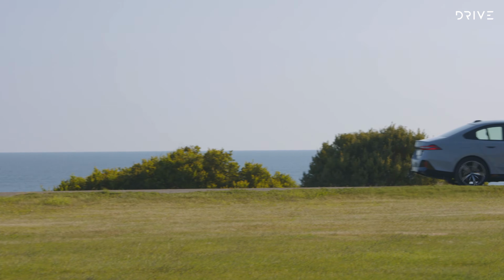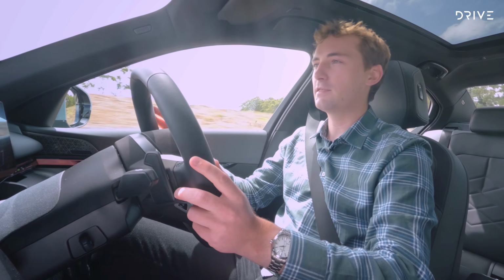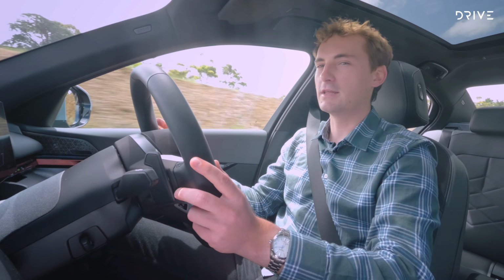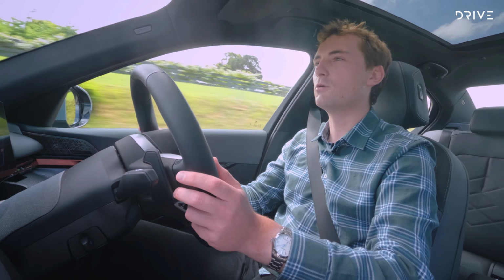Ride control on the whole is pretty well managed. It does pick up little imperfections here and there, and it does feel as though it's trudging through little potholes and that sort of thing. That sort of thing is translated through to the cabin, but it doesn't make it uncomfortable at all. It's just something that you're made aware of.